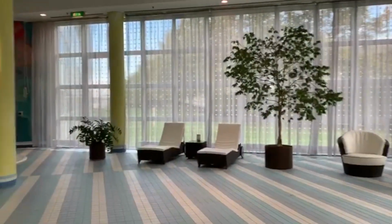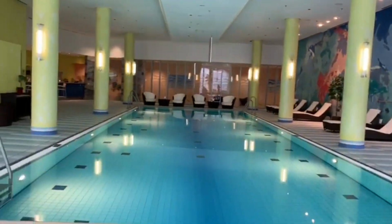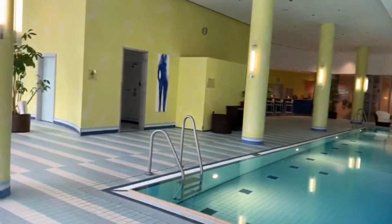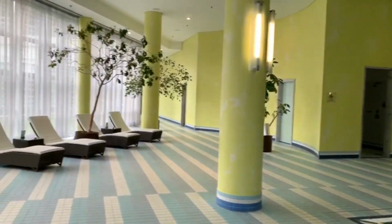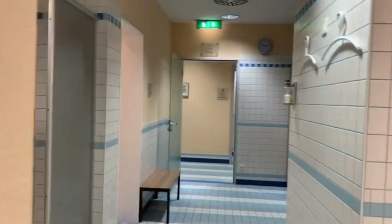Overall, for a standard room, it costs around $200 US depending on the season. For an airport hotel, I think it's pretty good. It has a super convenient location. The room is of decent size.